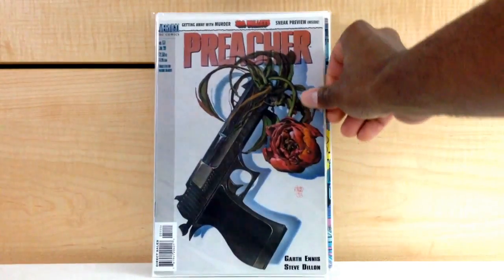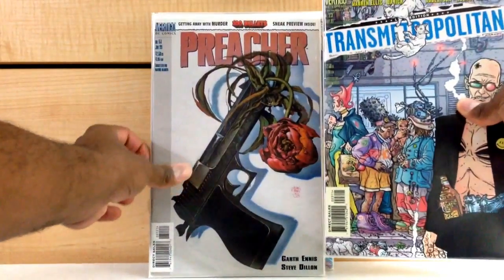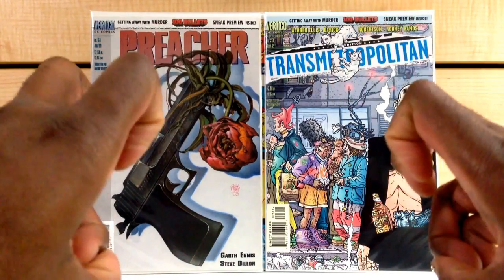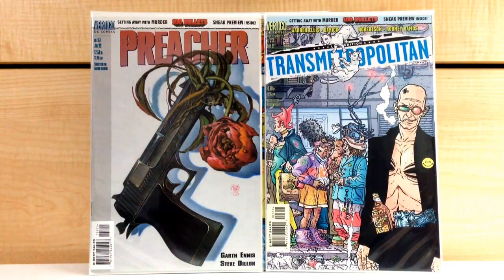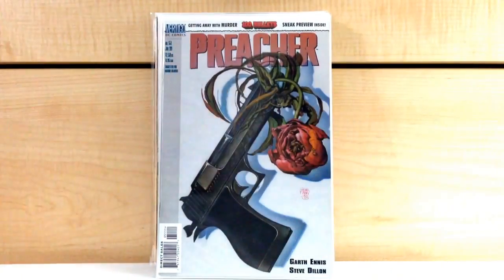Okay. Preacher number 51 and Transmetropolitan number 23. Now, both of these books have the preview for 100 Bullets number one. So I guess you can call it the first appearance of 100 Bullets. And do I have the first issue? No. But I have these, so that's good enough for now.